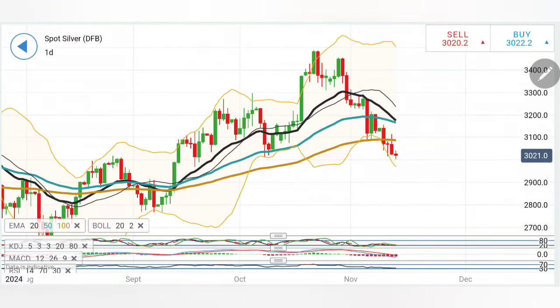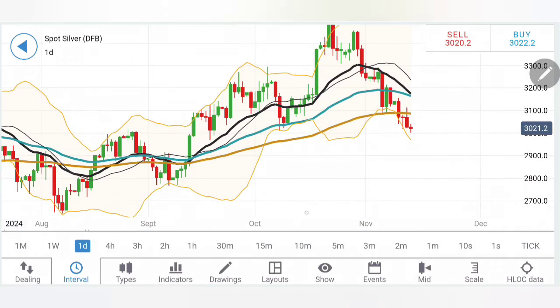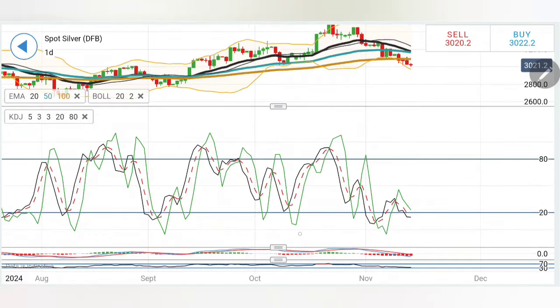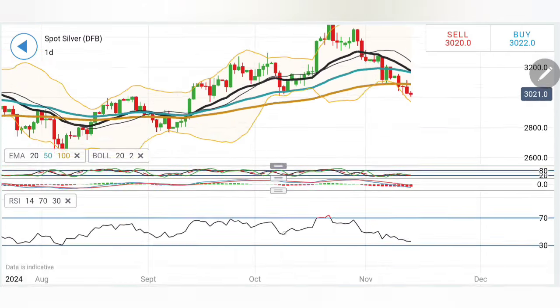Right now I can say that the momentum is not very much in support of such a strong recovery, but I can definitely say that the $30 level is a very strong support zone, 30 and 29.7580. So these two levels are very critical, because once silver comes out of this, we are looking forward to a greater down move towards 29 and $28 levels. Stochastic oversold, MACD trading with divergence and bearishness, and RSI has already hit the bottom.